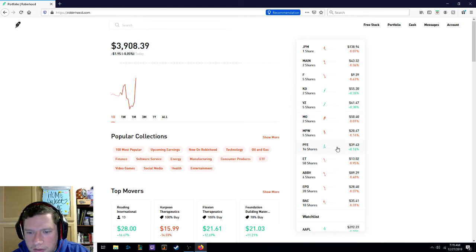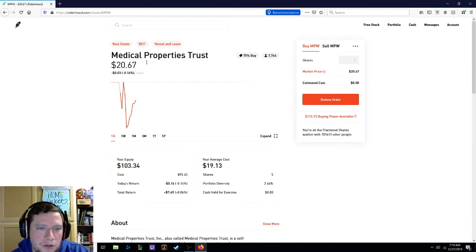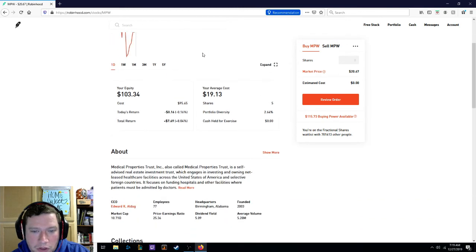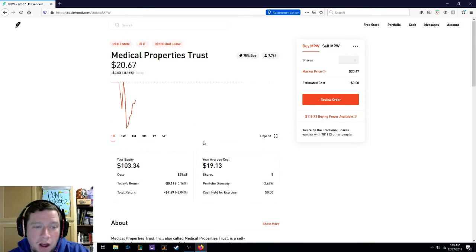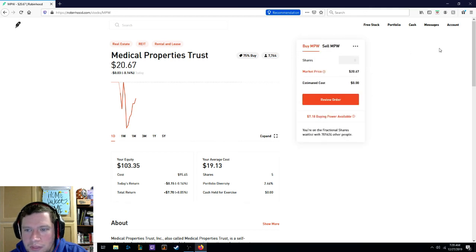Let's go with MPW here. So MPW is Medical Properties Trust. I've definitely talked about this before in one of my other videos. The dividend yield is a little over 5% right now, and as I mentioned in my dividend video, hospitals and medical facilities will always be around. As you can see, this REIT has been doing incredibly well. So, let's see, 115. Go with 5. Put us at a position of 10 shares, $103. Done.